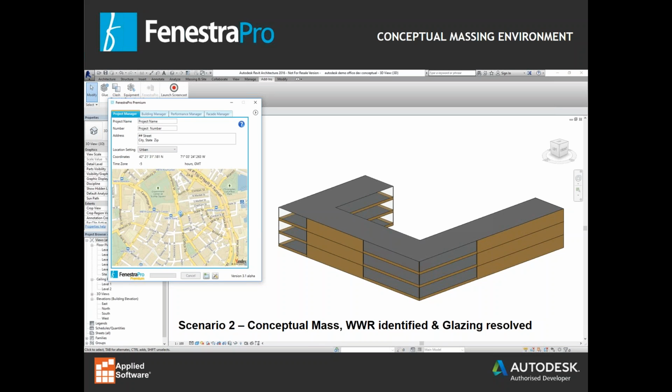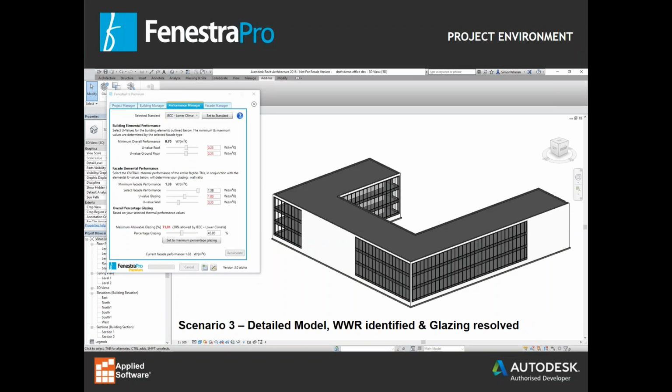I have another scenario whereby we have a conceptual mass, we have a wall-to-window ratio identified, and we have some glazing applied to that mass, and we start looking at how we check the feasibility or look at the effects on the passive solar design and the daylighting performance. And thirdly, I have a much more detailed model where we have curtain walling systems implemented. We have a wall-to-window ratio identified, we have glazing resolved, we have glazing specifications by way of the Revit families, and we're going to look at changing those and how they will affect the performance of the building.